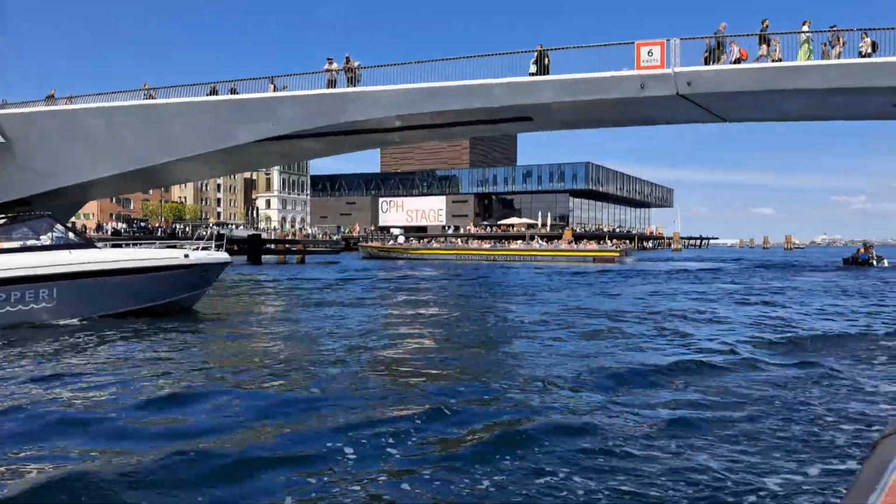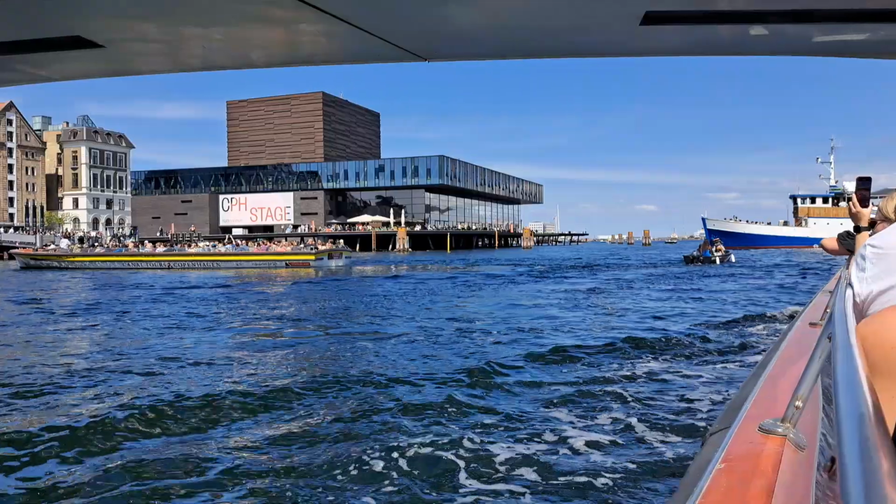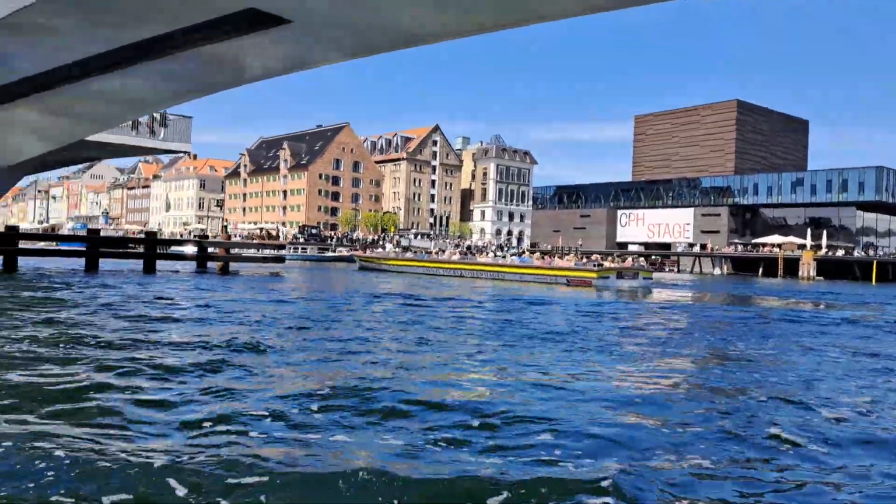And if you take a look down to your left hand side, you can see colorful houses. This is Nyhavn, a famous area in Copenhagen.